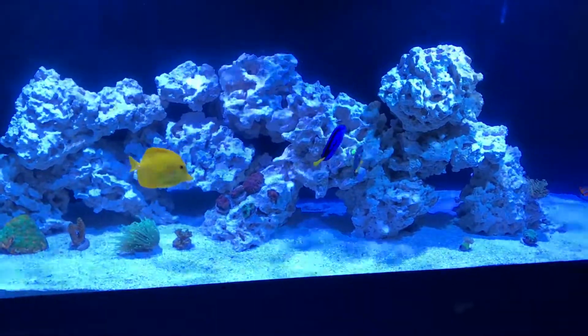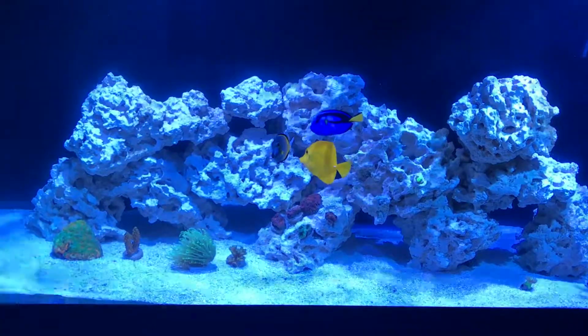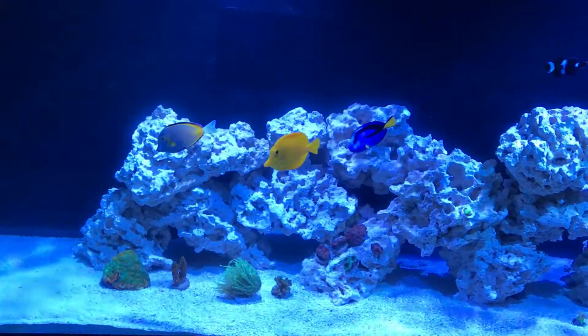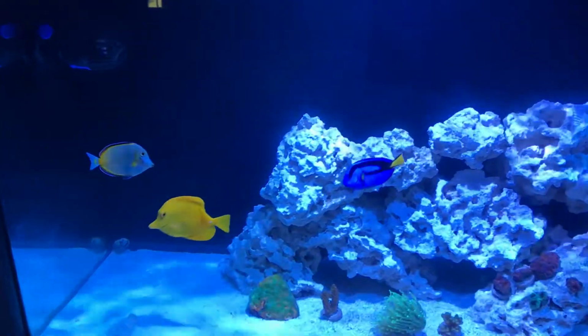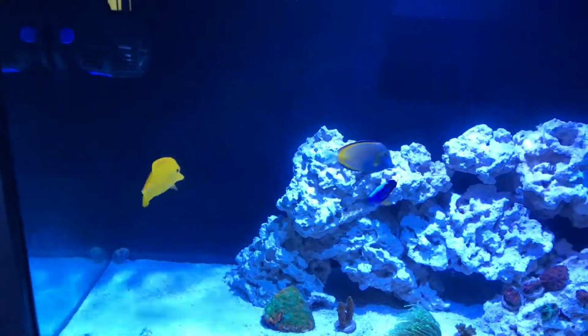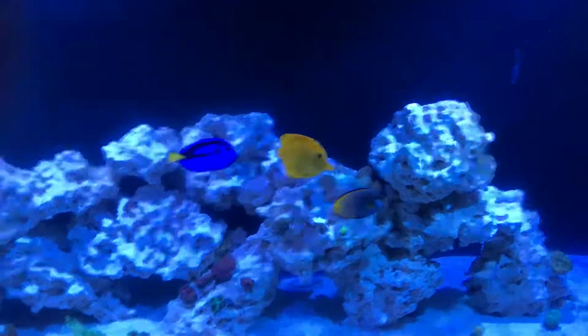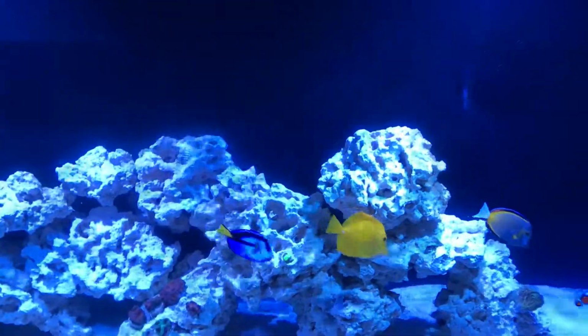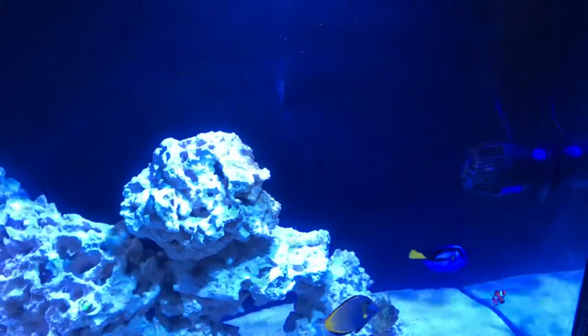So as you guys can see, my tangs are swimming happily and without fighting. They usually stay together like this, following each other back and forth on the tank, which I think is pretty cool. I'm just happy they're no longer in conflict with each other. I'm sure they established their hierarchy on who's the boss in here, so they're completely fine now.